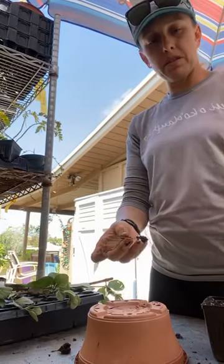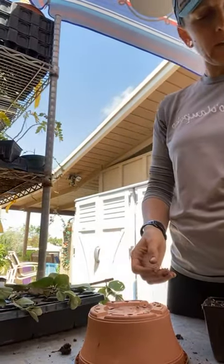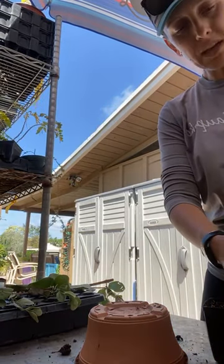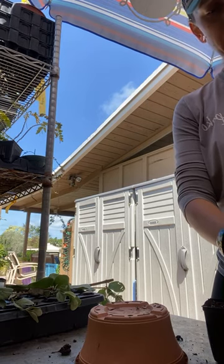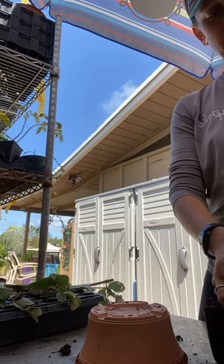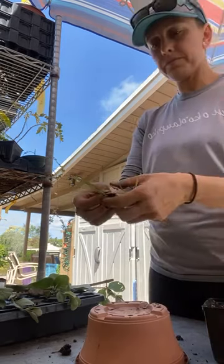Another big one with nice root ball there. Smaller one. We'll get as many done today as we can. And these are all going to go into our project at Windward Community College to fill in some gaps and space over there where some of the older plants have died off.